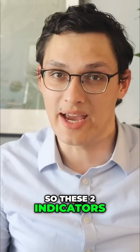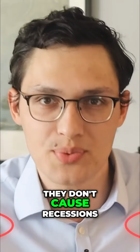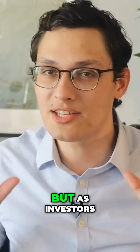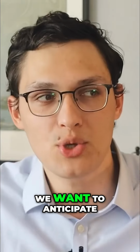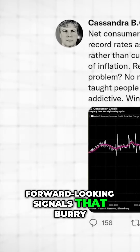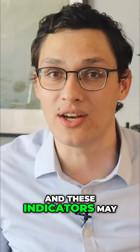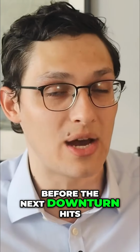So these two indicators, the yield curve and the LEI, have both flashed red. They don't cause recessions, but they have been reliable warning lights in the past. But as investors, we don't just want to understand what's happening now, we want to anticipate what's coming next. And there are two forward-looking signals that Burry has been warning about since back in 2022. And these indicators may actually show us what's ahead for the economy before the next downturn hits.